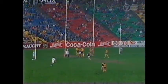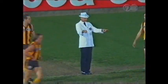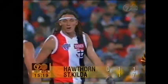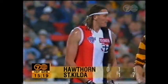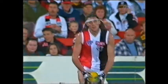Kick looks pretty good. Close to the line. Goal umpire says it's a goal. Everett's first and St Kilda's first. Good effort by the big ruckman. Comes centre half forward. Missed 3 games with a bad ankle injury, Terry.